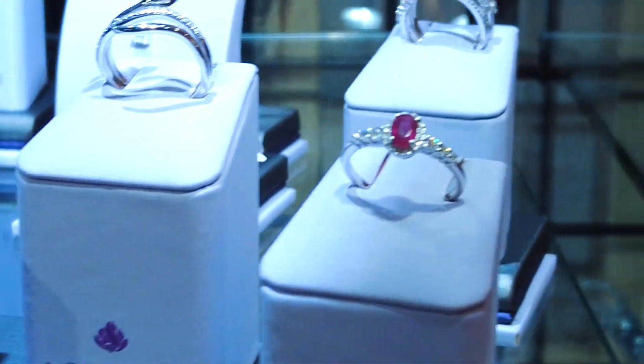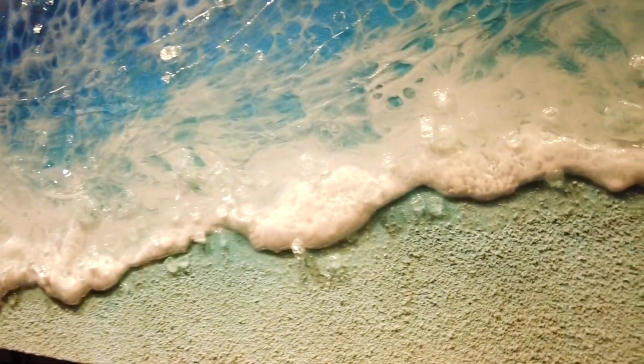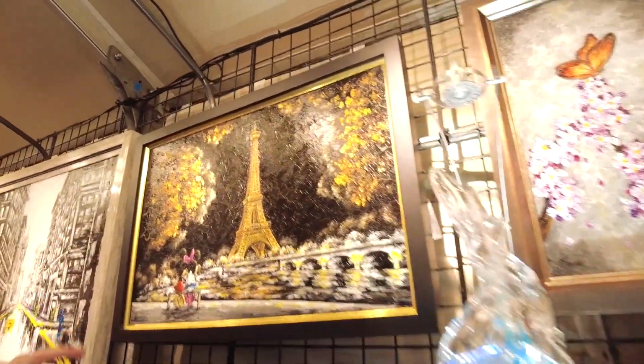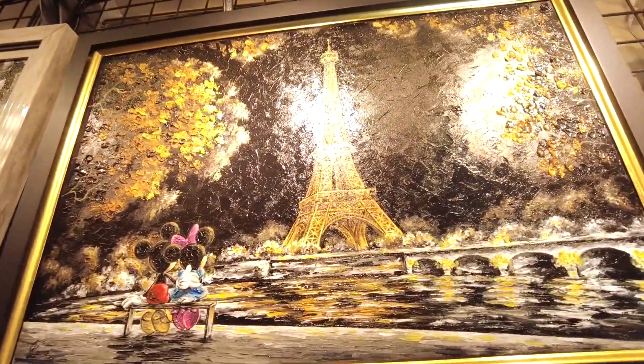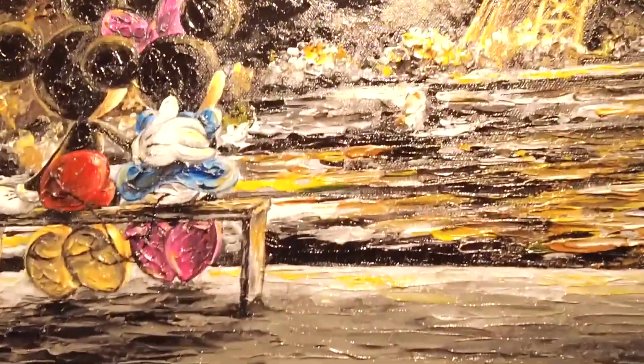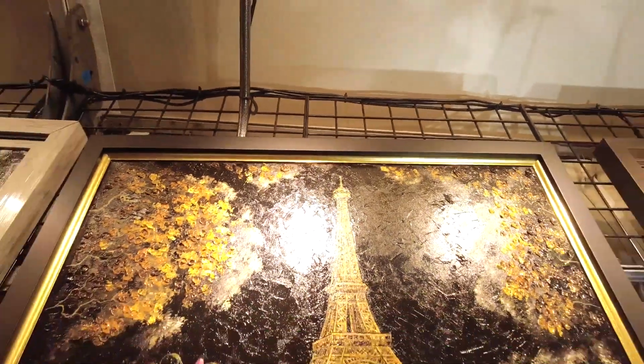Like this ruby right there is beautiful. Yes, it looks so amazing. Oh, those are beautiful. Ooh, this one spins. Oh yes, I love that. That is beautiful.